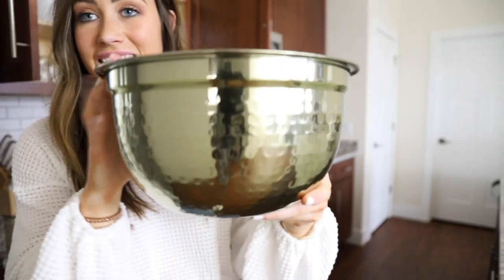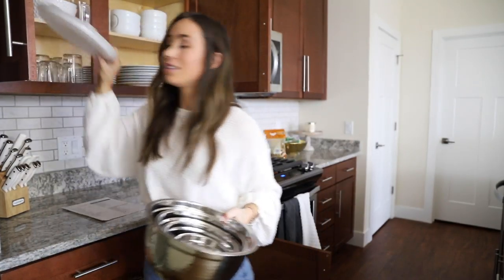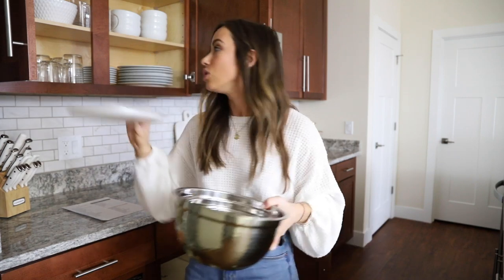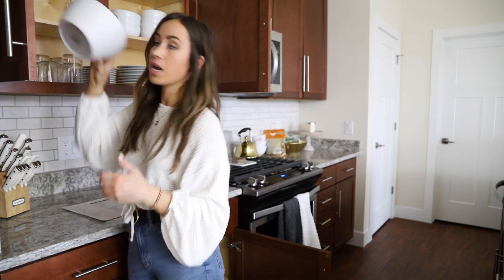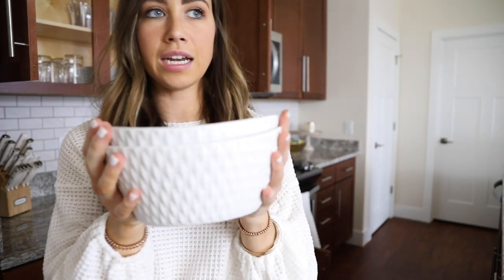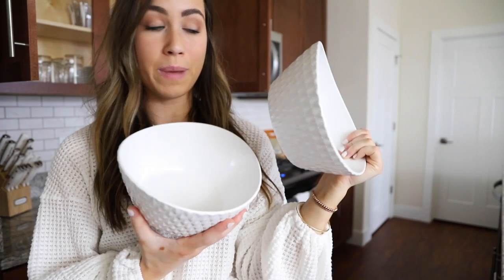They're from Amazon, and they come in all different sizes, and they have lids too. So if you're cooking, those are super nice to have. And then I also got these from Costco, and these are super nice because they're awesome for salads. They're like $8 for a 4-pack.